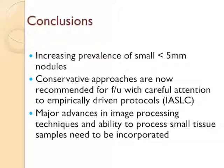And this is being developed by some major organizations, and I think this will be very, very helpful in the future. And I want to also say that there have been major advances in image processing techniques, and the ability to process small tissue samples need to be incorporated in any program that's using it to evaluate small nodules. And I'll conclude there. Thank you very much.